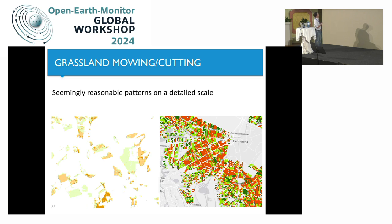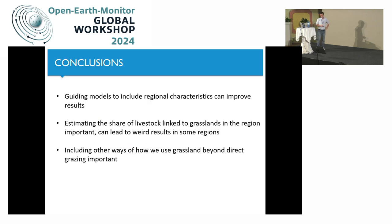And this is from Spain, where we can also see even parcels. This parcel is not mown, this parcel is heavily mown. So we can get clear signals, but this is quite data processing intensive and usually very local and difficult to transfer across Europe, let alone other parts of the world. So I think guiding models to include regional characteristics can improve the results. This is what we did. Even within Europe, we split it into different regions.